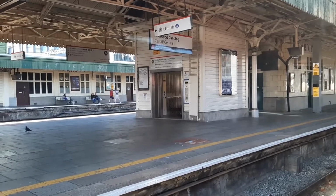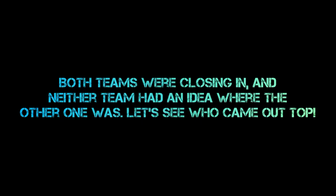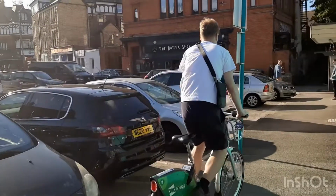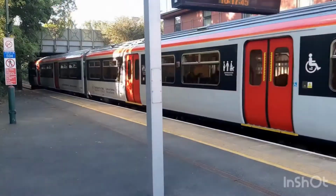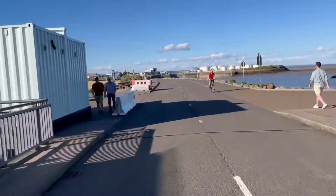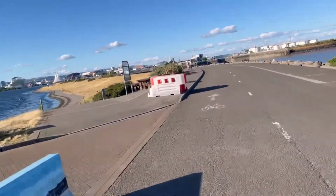We are now at Cardiff Central. Sure, I'm gonna win. If we win this, it'll be amazing. I don't think we will. I'm in the clear, really. I still think majority wise. Yeah?